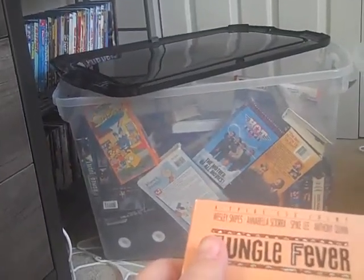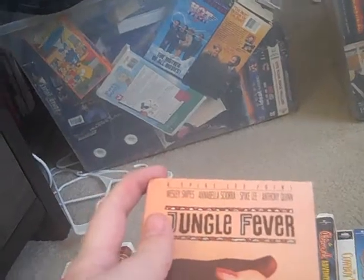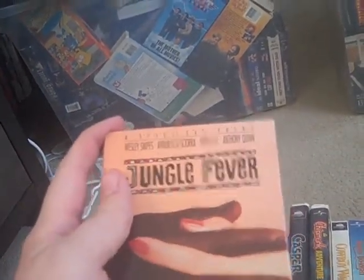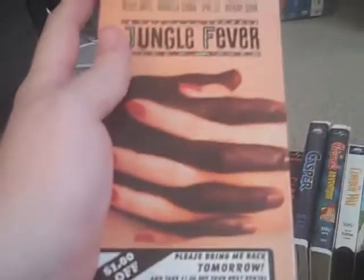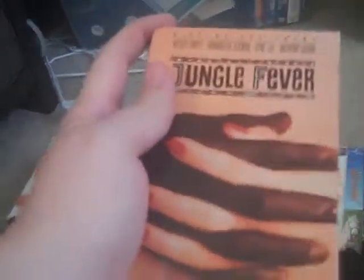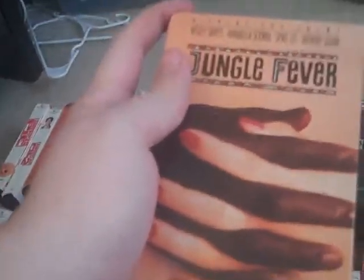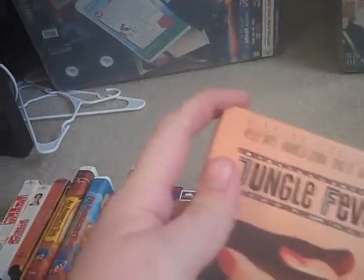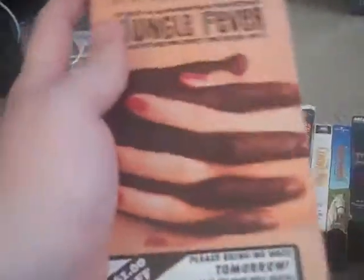This is one of the tapes I got from Faith Farm, when they don't sell tapes no more. These are some of the tapes I got from Faith Farm. And Faith Farm don't usually sell VHS tapes no more.